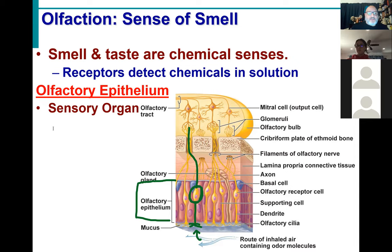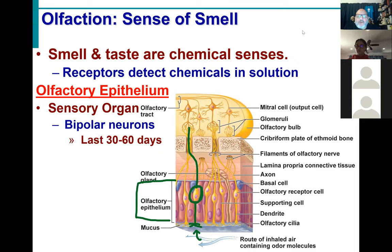As I mentioned, one of the super interesting things about this is that this is one of the places where we find bipolar neurons. But there is something else super interesting about these bipolar neurons. They only last about 30 to 60 days. Does that mean that you only were able to smell for the first 2 months of your life and then you've been blind to smells ever since then? No. They reproduce? Exactly.